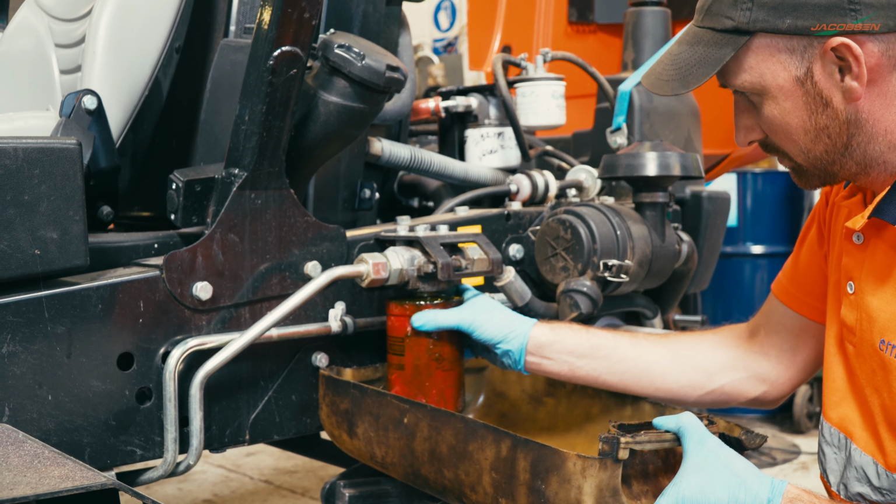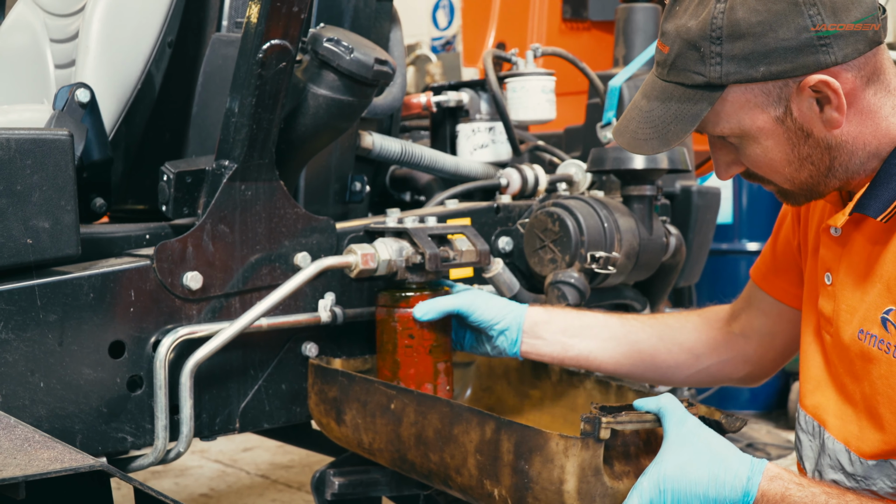Yeah, with the lithium machines and the lack of any oils, it's better for us, it's better for the customer. No spillages for them, no spillages for us. You haven't got the cost of it, you haven't got the cost of getting rid of the waste as well. So yes, it's an all-round benefit.